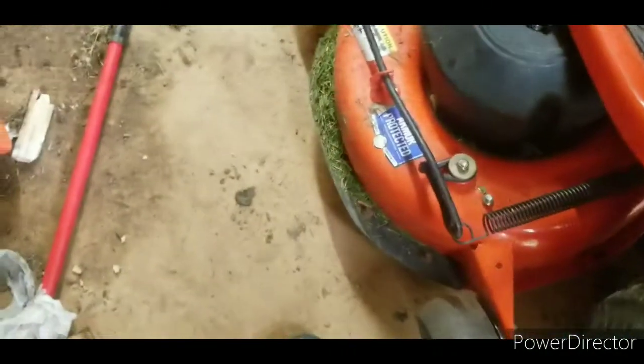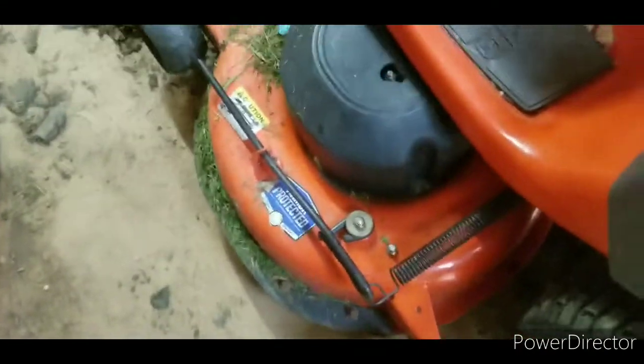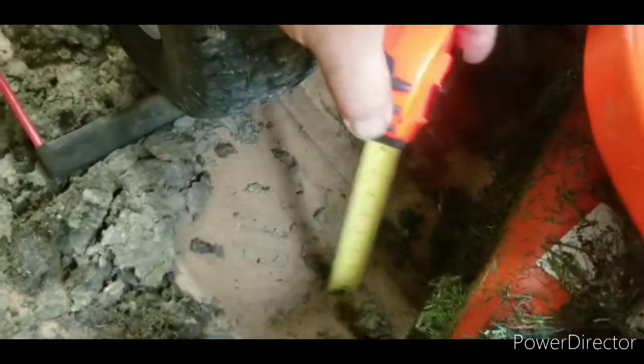Show you now. Got the deck adjusted. Rod's all the way up. Look, the guy even has some options now, how high he wants to cut his grass. So, and if you take the measure, I'll do that for you right real quick. The back of it is about 3.5. So he's going to be cutting at 4 inches. And the front, let me get some of that gunk out of the way, is at 3.